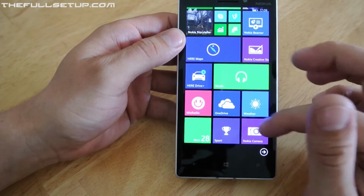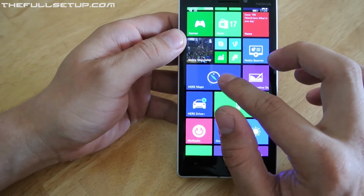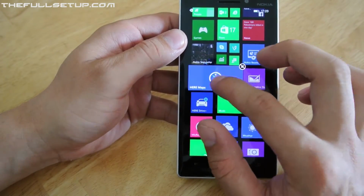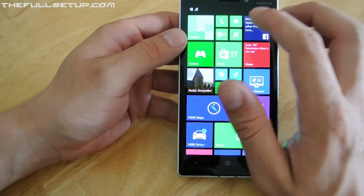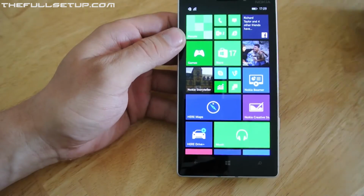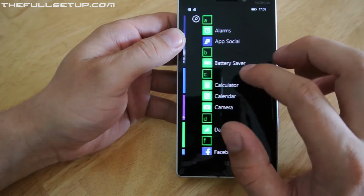And then there are more camera apps and stuff as well. You can move all these tiles about, you can resize them. So there you go, you can really customise this yourself. You can change all the colours, or you can change the background as well. Like, it's powered off, I was going to show you my 635. You can have it so it's a white background as well.